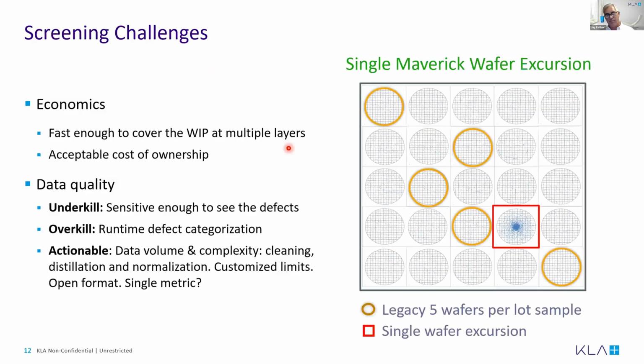Screening is not a new concept. It's been around a long time, but there have been some hurdles in the past that have slowed down its adoption. Number one is economics. The system needs to be fast enough to cover all of your wafers in process, or WIP, at multiple layers at an acceptable cost of ownership. And then the data quality has to be good. If the data quality is no good, then no cost is cheap enough. No economic solution will be suitable.